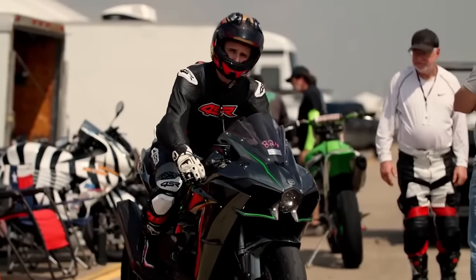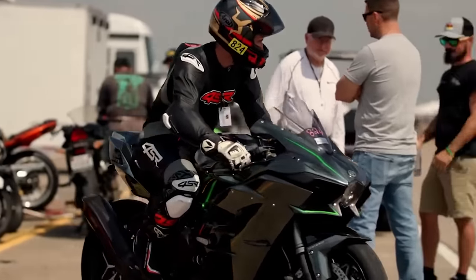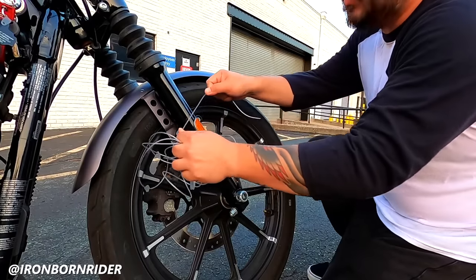I'm all about being safe on a motorcycle nowadays, and visibility is important, but if I spend upwards of 20 grand on a brand new motorcycle, I do not want it laden with tacky reflectors. It is also annoying to remove them too.